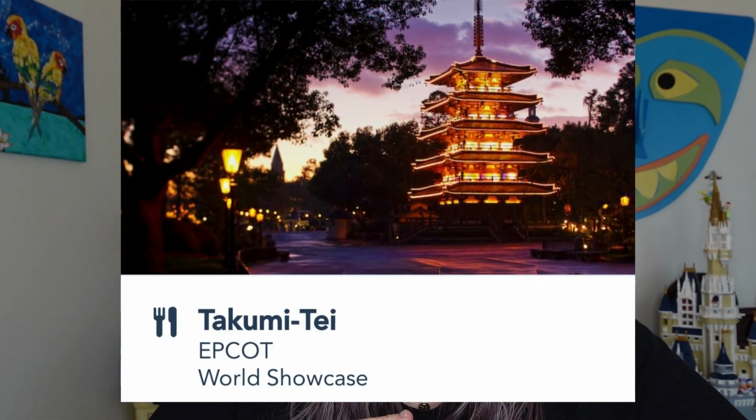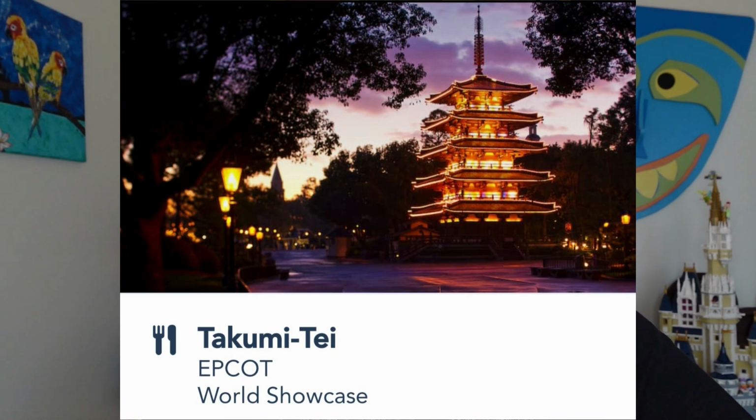Last thing here is the Takasumi Thai. Did I say that right? This is nice. Very, very nice. Reservations, fancy. It's traditional Japanese meets artisan Japanese. I think it's like in the $200 or something range per person. Yeah, nice. Next up is Morocco.